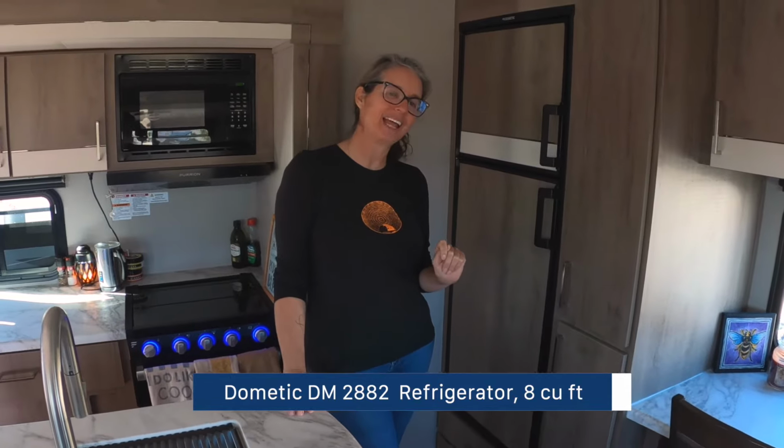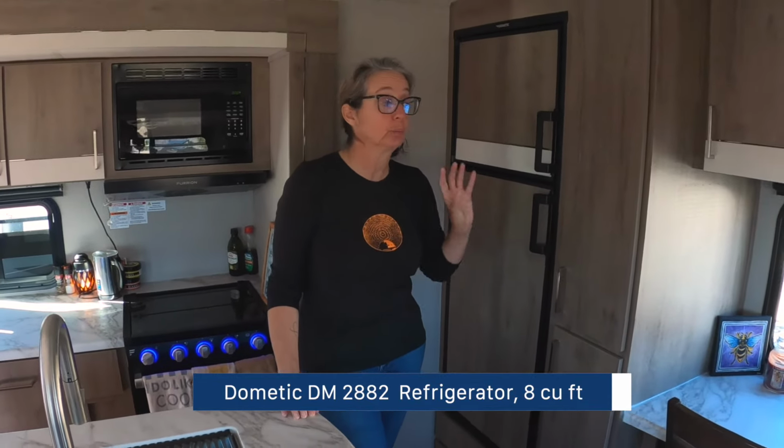This is our refrigerator and freezer. It is wonderful. You will notice if you have this plan or if you are looking to purchase this floor plan, it's the 2670 MK again. This was not sent to us like this. These doors were on the other way.